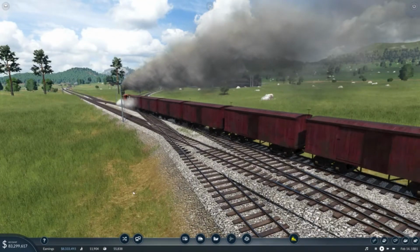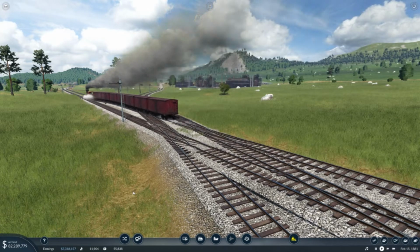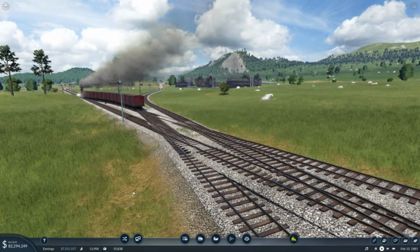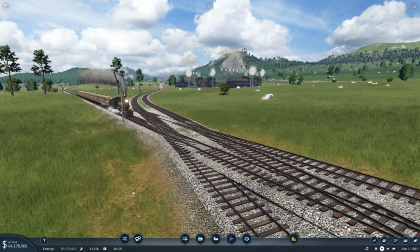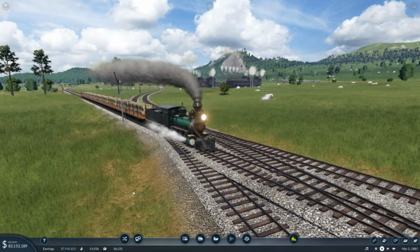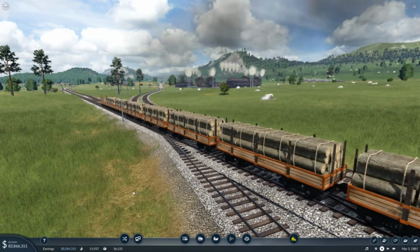Taking a look here, we are coming at Santa Clarita Junction, where not just one, not just two, but three separate lines intersect over each other. We just saw the General heading towards Santa Clarita, filled with cargo. And here's that lumber train from earlier, carrying its goods, highballing past that signal. Now these trains are going as fast as they can with their cargo.